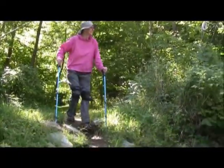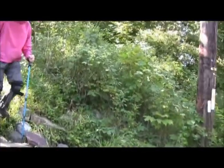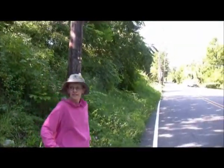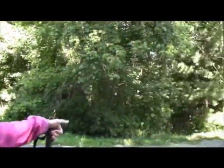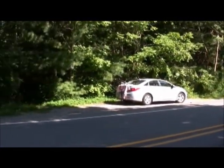This is it, the last few steps. I finished New Jersey. We get to this parking lot over here. This is where we finished New Jersey. That's where we parked 2 years ago and hiked that part of the trail. Pulled out in there.